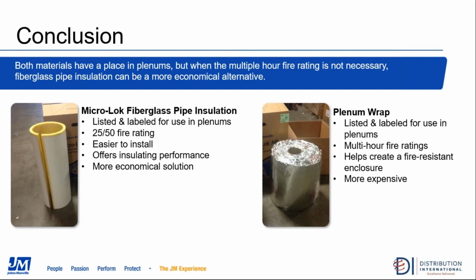The conclusion is both materials have their place in plenums, but when the multi-hour rating is not necessary, fiberglass pipe insulation can be a much more economical alternative. Microlock fiberglass pipe insulation is listed and labeled for use in plenums. It has a 25/50 fire rating. It's easier to install. It offers insulating performance and a more economical solution.